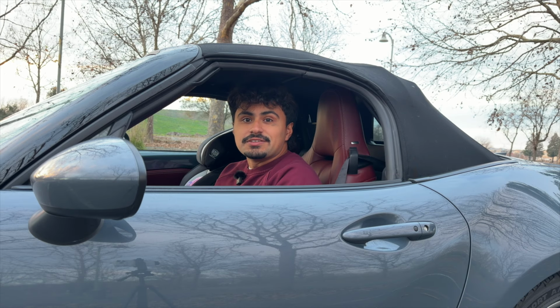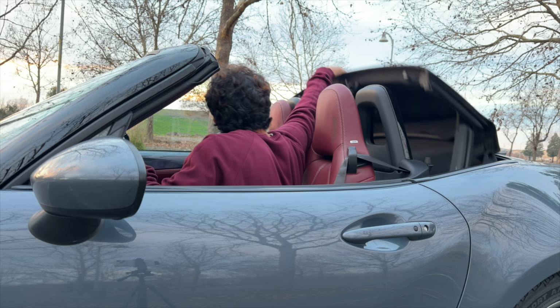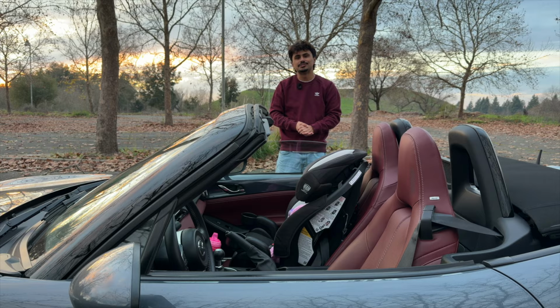Obviously, one of the best features of this car is the quick release soft top. That easy. Clearly, this is a great car. There's no doubt about that.